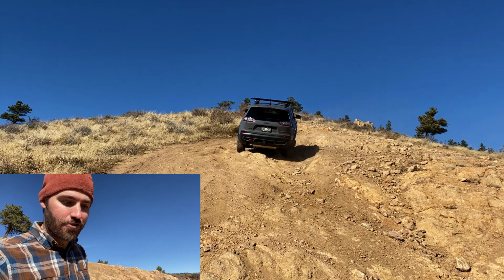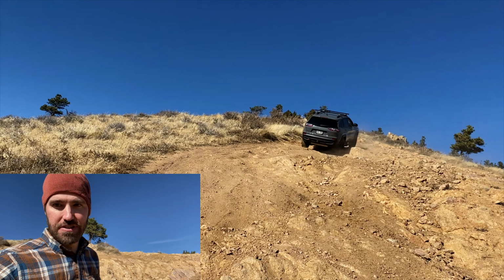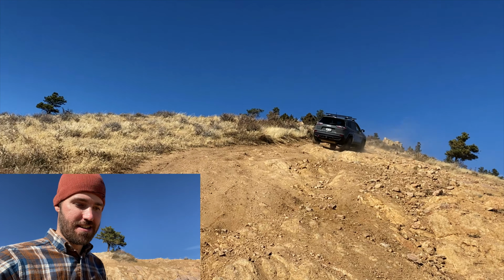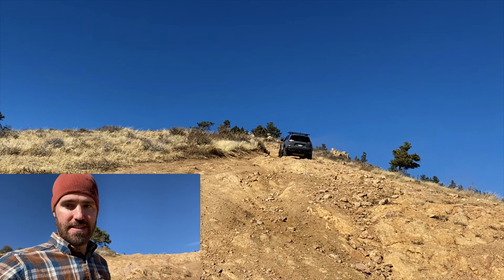I wasn't in the best angle for that, but this is actually steep. That's why they call it Heart Attack Hill. And when I was going looking for that drone, I was just in drone mode, so I didn't really realize how steep it actually was. I was just driving.